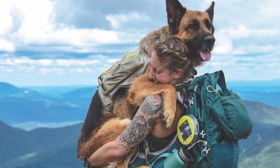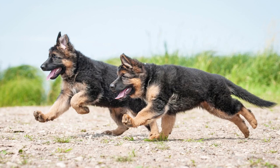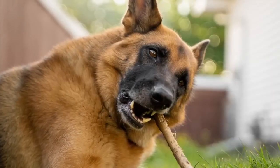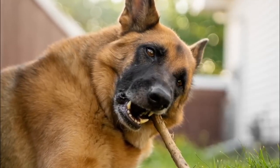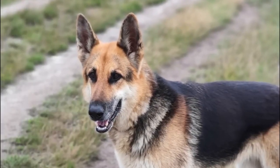If they exercise, they will be happy, healthy, and live a long time. But if they don't exercise, that's when health problems arise. It's when unhealthy anxiety creeps in, so it's up to you to make sure you give them the exercise they need. Number 5. Another mistake is not giving your German Shepherd a job.